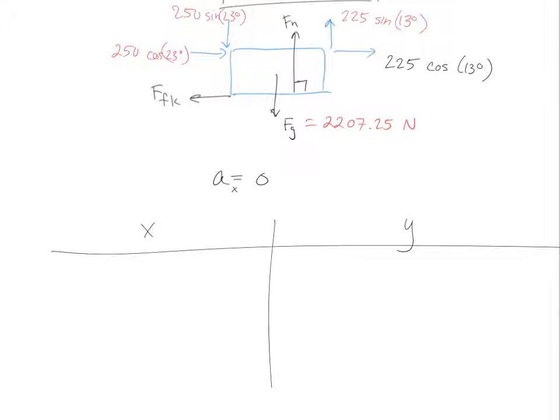What do you got? Read them off. 250 cosine 23, 225 cosine 13, and minus F_fk. Okay, I agree. That's our x direction. Does everybody see that? Both objects, or both people, are pushing to the right, so those are both positive. Friction opposes motion. That is negative.